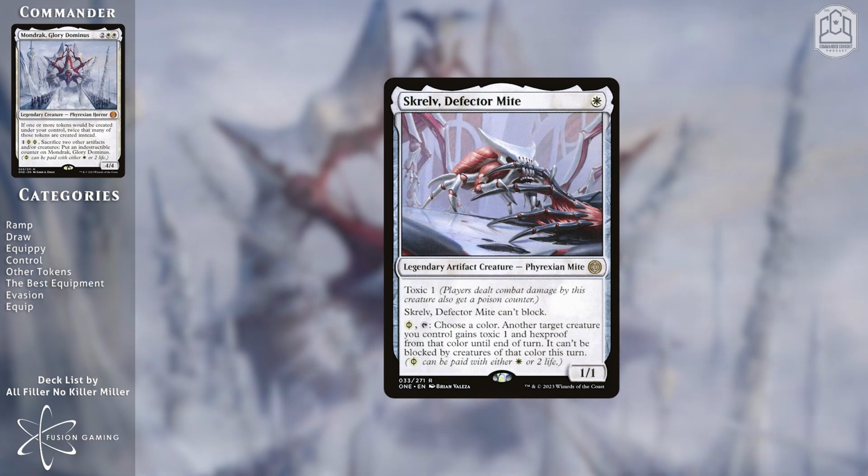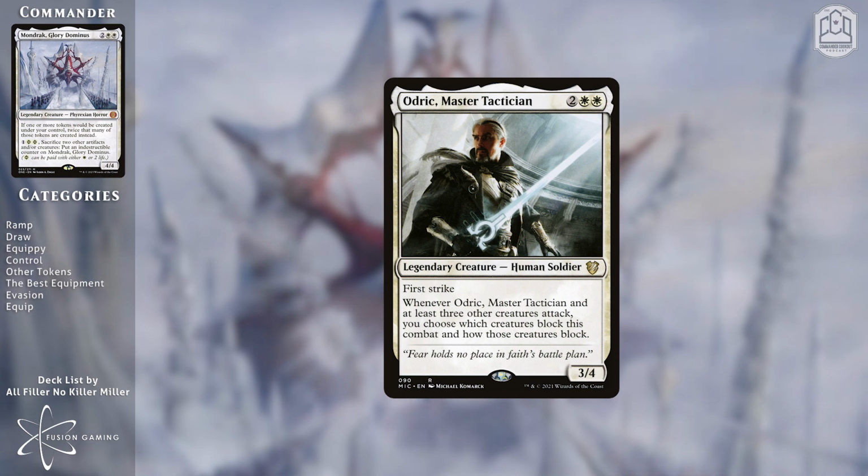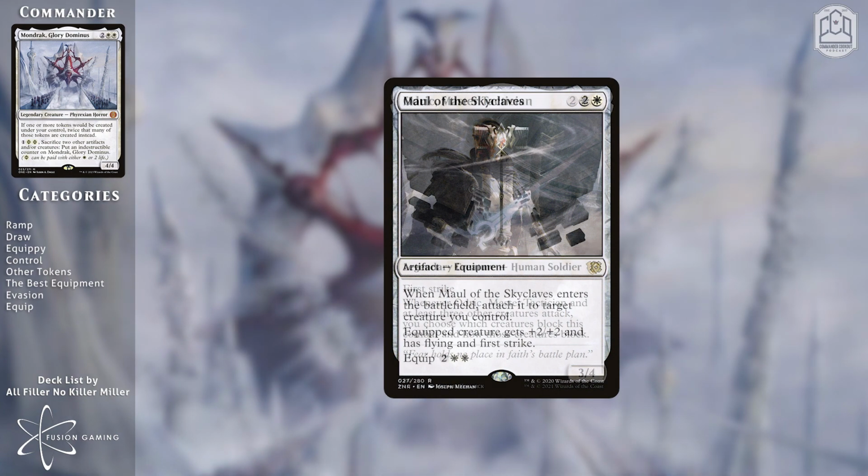Make it simple, stupid. Audric, Master Tactician. Oh, yes. 3/4, first strike for 4. When it and at least 3 other creatures attack, we choose blockers. Yeah. And let me tell you, they don't. You choose none. That's the best. And the last one in our evasion section before we move on to the equipment is Maul of the Skyclave.